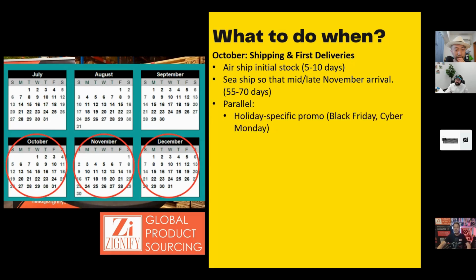In parallel, start doing specific promotions for Black Friday, Cyber Monday, and Halloween in emails and in ads. You can adjust images and maybe run A/B experiments to see whether it works better if I put a Halloween pumpkin in there, or a witch on a broom. Start switching listings maybe in October, maybe even November already. People start shopping for Christmas, right?